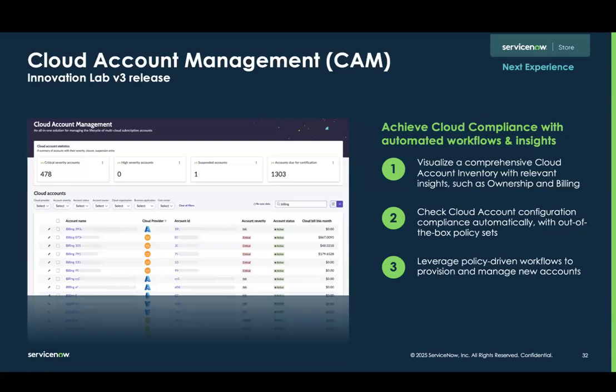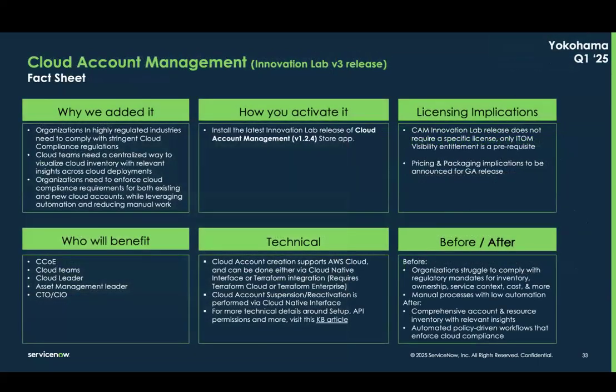And then you can leverage the policy-driven workflows to make sure that any new account that will be provisioned will be compliant with your own policies. Now you can install the latest version of the Cloud Account Management Store app in the Innovation Lab. You'll see that it's an Innovation Lab release, so it does not require a specific license except for ITOM visibility entitlement, and the definitive pricing and packaging implications will be announced for GA.